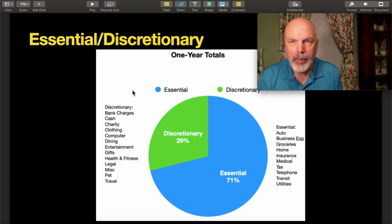And as you can tell by this 1-year total here, 71% of my spending in the last year was essential, and only about 30%, 29%, was discretionary spending. Now that generally reflects COVID and less dining and travel in my last year of spending. Let's jump back up to the 5-year totals of essential and discretionary and see what they look like.